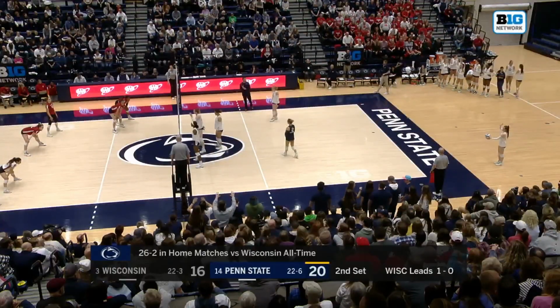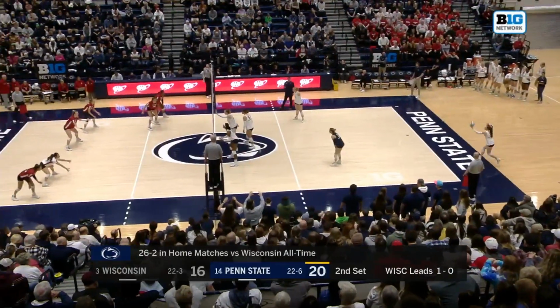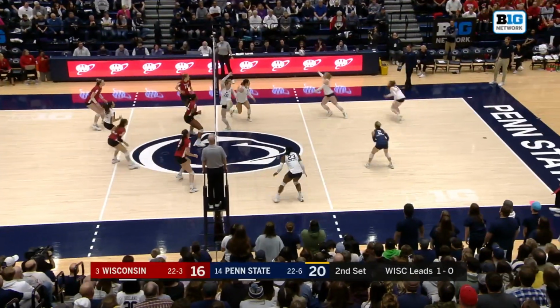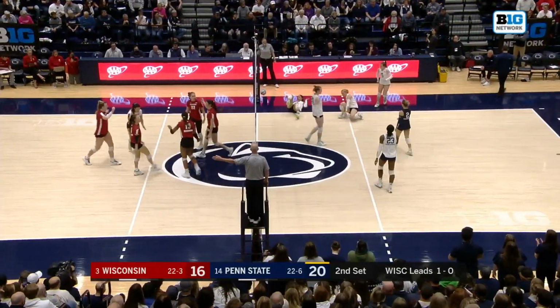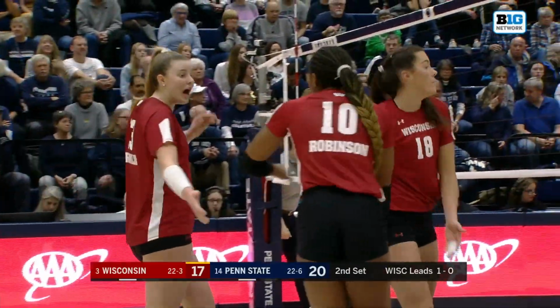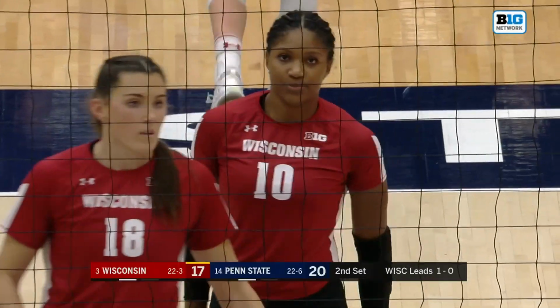Penn State 26-2 in home matches versus Wisconsin all time. The only time the Badgers have beat them here, 2002 and 2018. Good push from Robinson. And again, she's attacking out of the middle there, sometimes behind the center.